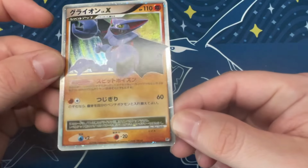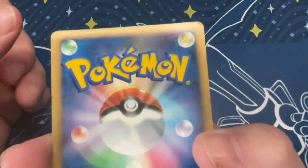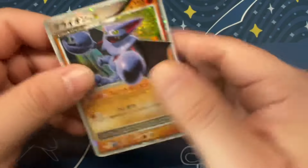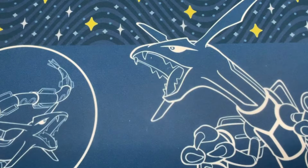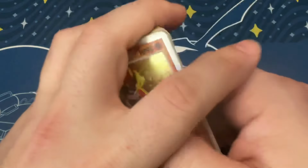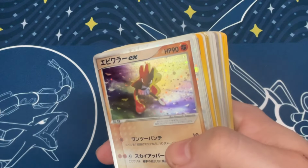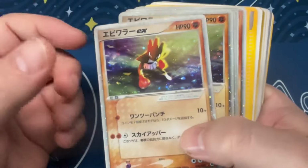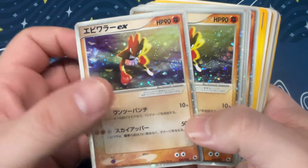Ooh, well, Gliscor isn't so clean. He's got a little mark there. And the back of Gliscor also not super clean. Another cool Pokemon though too. Gliscor and Gligar. Gligar Man. Do you guys watch the show with Gligar Man? You remember that? Yeah. If you do, you're old like me.